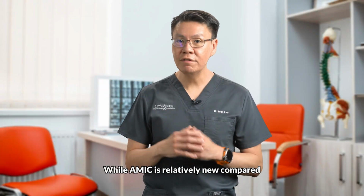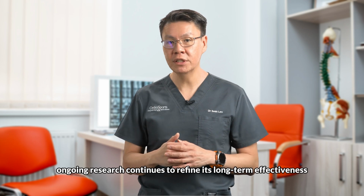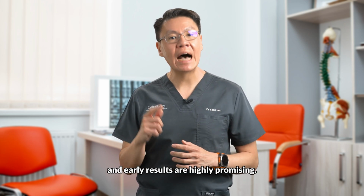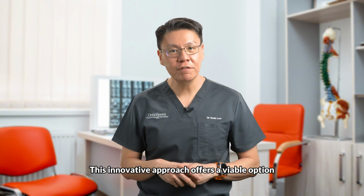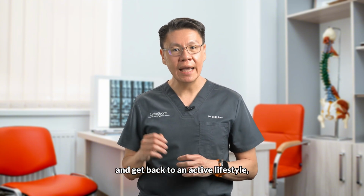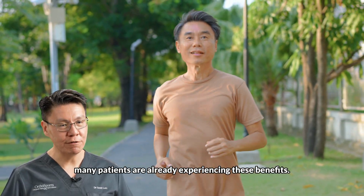While AMIC is relatively new compared to traditional methods like microfracture alone, ongoing research continues to refine its long-term effectiveness, and early results are highly promising. This innovative approach offers a viable option for those looking to restore their cartilage and get back to an active lifestyle. Many patients are already experiencing these benefits.